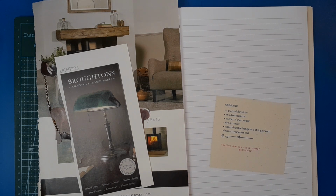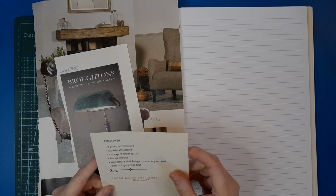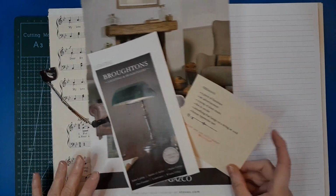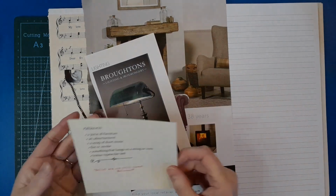It's Belinda here. Saturday morning means Margarete Miller Challenge Day. So let's get cracking on this latest one. This is week 10 of the Margarete Miller Collage Assignments. So let's go over the prompts.